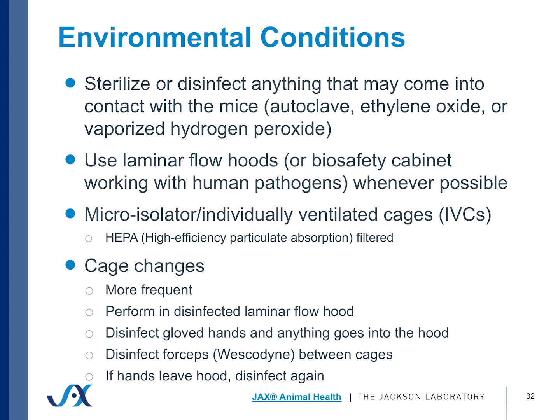Disinfect everything between cages. Wipe everything down again. If you're using forceps, do a Wescodyne dip, a disinfection between cages. And again, anytime your hands leave that hood, disinfect them again before you put them in. Do due diligence to make sure that you're not spreading anything potentially to your mice. That's the purpose of the laminar flow hood. And if you follow those steps, the risk of transferring anything, any particulates, is greatly reduced.